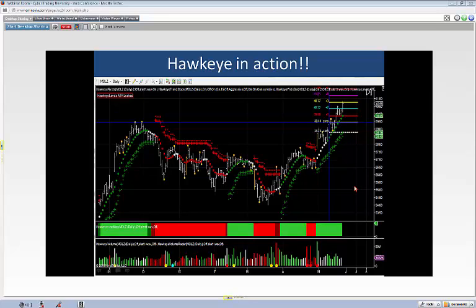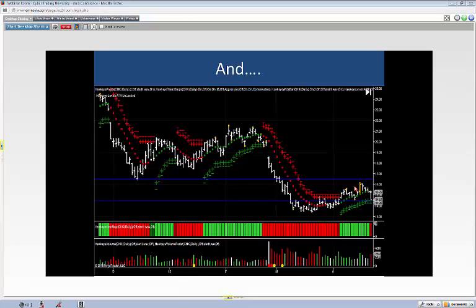But also we can use Hawkeye for trading range bound. Here's CHK before it dived into a heap later in the year. So we saw an uptrend here.